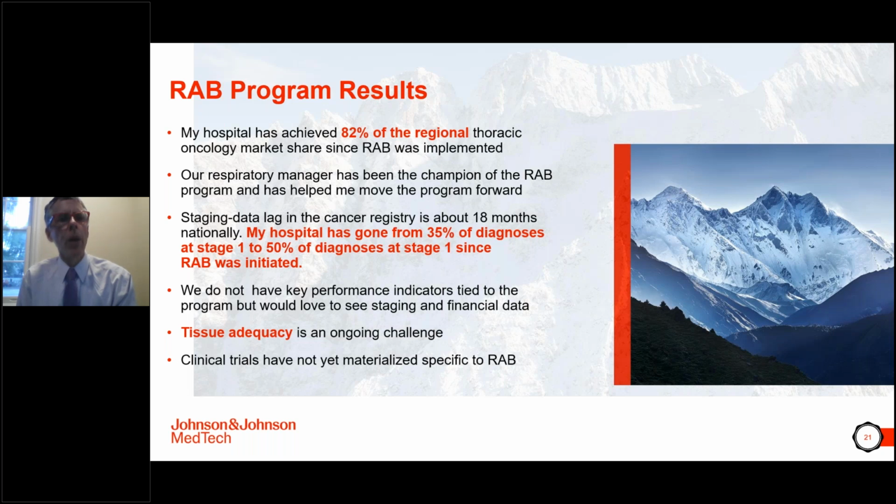So let me just share with you now the results of all that work. We have achieved about 82% of regional thoracic market share, which is huge because we started out around 50%. Our respiratory manager that I told you about has really helped move the program forward. Even though there's a staging lag in all cancer registries, we have enough time frame now to see that we've gone from about 35% stage 1 diagnoses for all comers now to close to 50%. So that's been tremendous progress since we initiated the robotics platform.